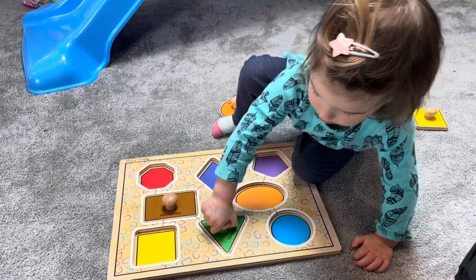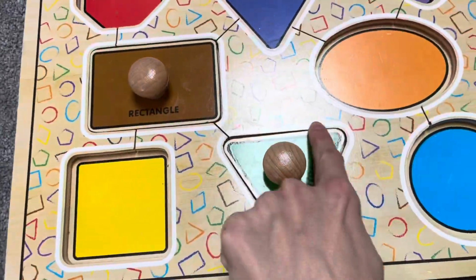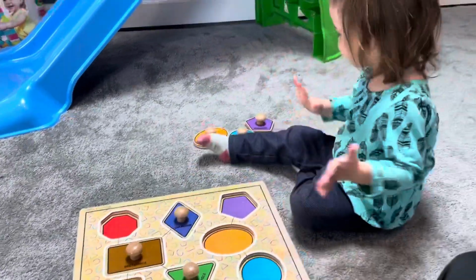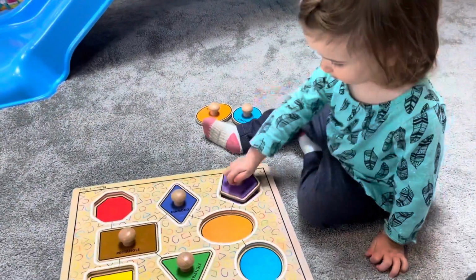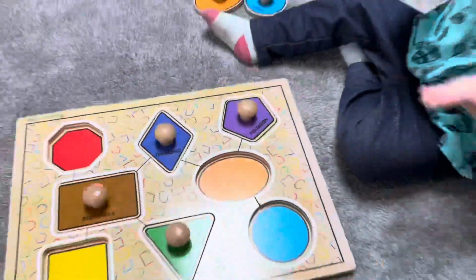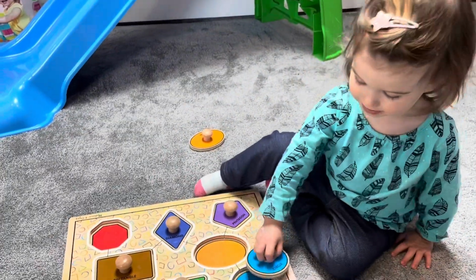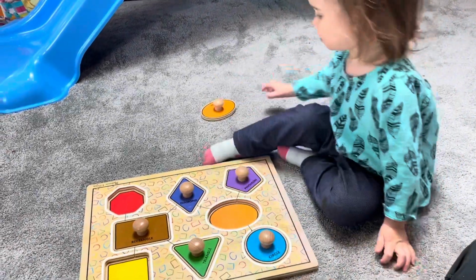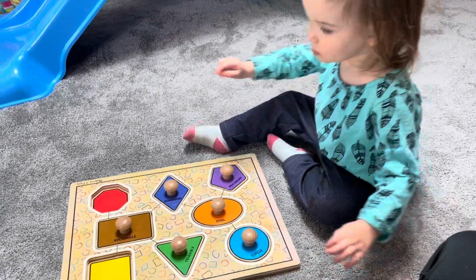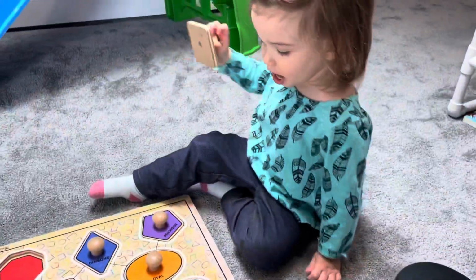Good job. Green triangle. Green triangle has three sides. Yay, the diamond. Okay. Pentagon. Yeah. Circle. Yes. Circle. And the oval. Uh-oh. Who are we missing? That's the square. Yeah. There we go.